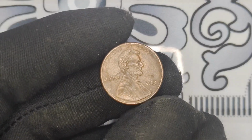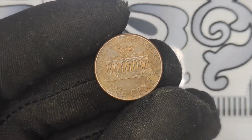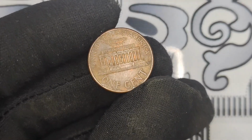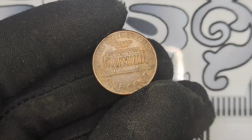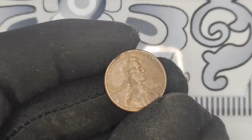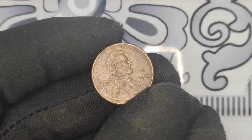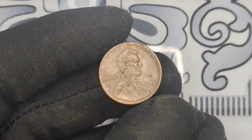Now let's address the million-dollar question. Could a 2003 no-mint mark Lincoln penny ever be worth $1 million? While it's unlikely for a standard-issue coin to reach such astronomical values, certain rare varieties or one-of-a-kind errors could approach this level if they capture the attention of high-end collectors. Keep in mind, coins that reach such heights are typically accompanied by significant media attention or a historical backstory that elevates their desirability. So, what should you do if you think you have a valuable 2003 no-mint mark Lincoln penny?